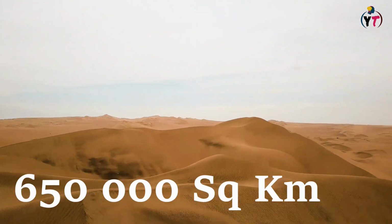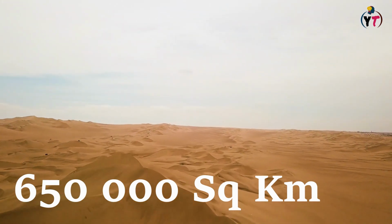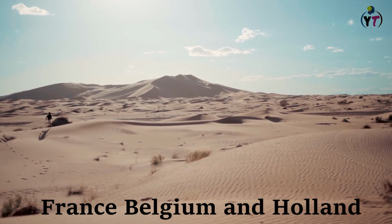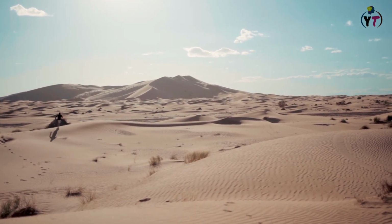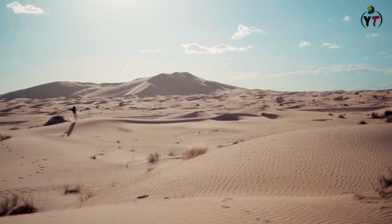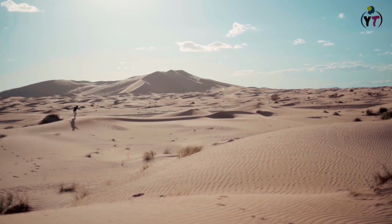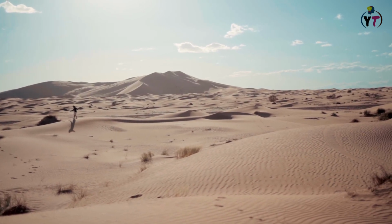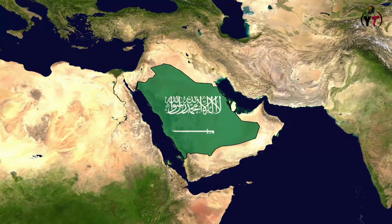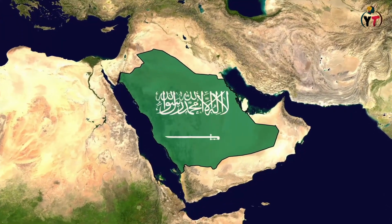It measures around 650,000 square kilometers. It is physically larger than France, Belgium, and Holland combined. 95% of Saudi Arabia's land is hot and harsh desert. In the summer, the temperature in the desert reaches over 110 degrees Fahrenheit, while in the winter, temperatures in some of the desert areas can drop below freezing. That makes the kingdom import food and vegetables from other countries.